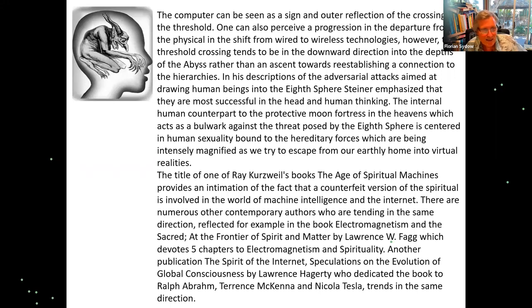The internal counterpart to the protective moon fortress, which protects us from the eighth sphere up to a certain point in the heavens, which acts as a bulwark against the threat posed by the eighth sphere, is centered in human sexuality, bound to the hereditary forces, which are being intensely magnified as we try to escape from our earthly home into virtual realities.